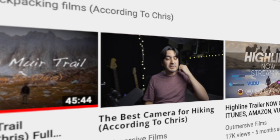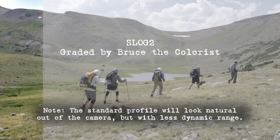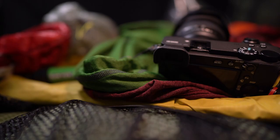So it only shoots 8-bit color, which is fine. On YouTube, it's gonna look incredible. If you're making an indie film, you can make it look fine. Because we shot in that log format, Sony Log 2, our colorist was able to get a lot out of it, so we were fine there, but just something to be aware of, 8-bit color limitation, there you go.